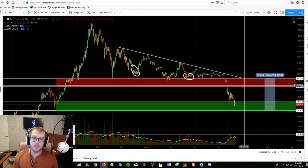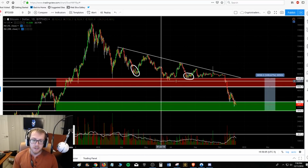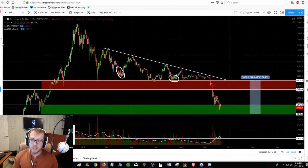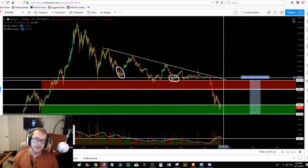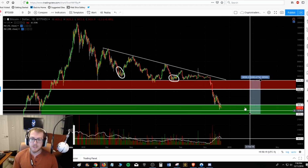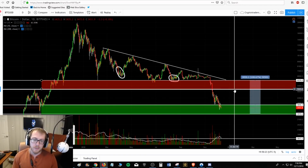Now, I do think it could be a good short position if it gets up in this red box, because I know $6,000, $5,000 is going to be acting as resistance. So I would not be surprised if we had a short squeeze take us all the way up to 5,000 to 6,000, somewhere in this red zone, and then it slowly fades away or rejects, comes back down, sets a new low. I'm not sure what happens from there, but that could be a good shorting opportunity.